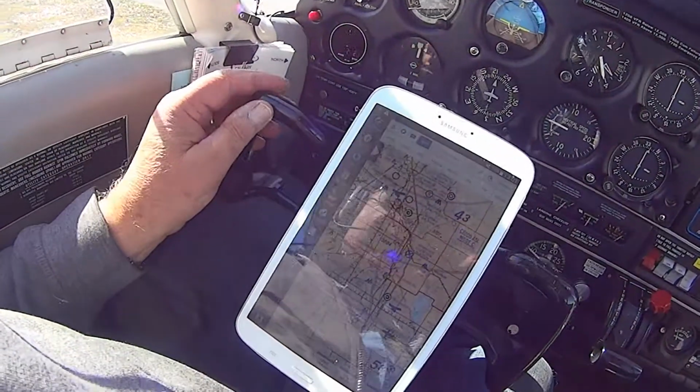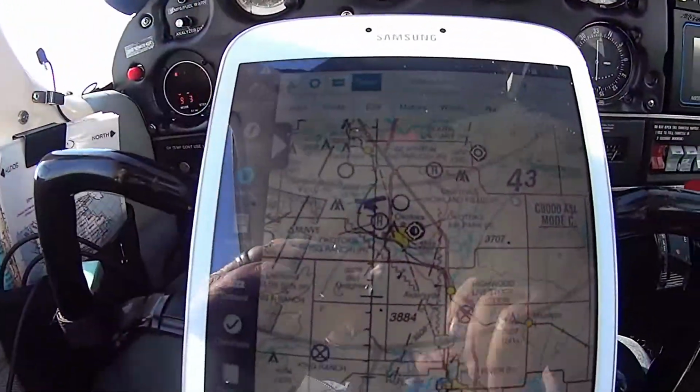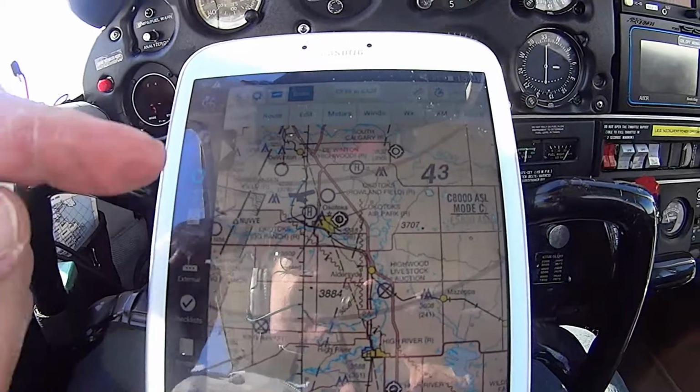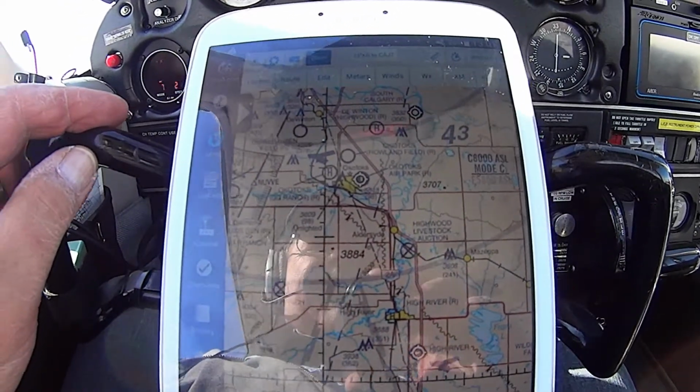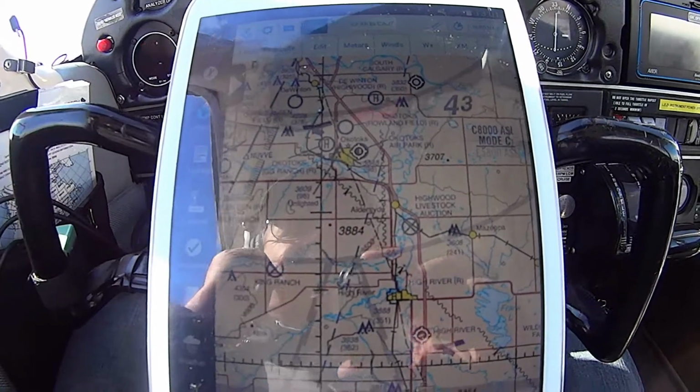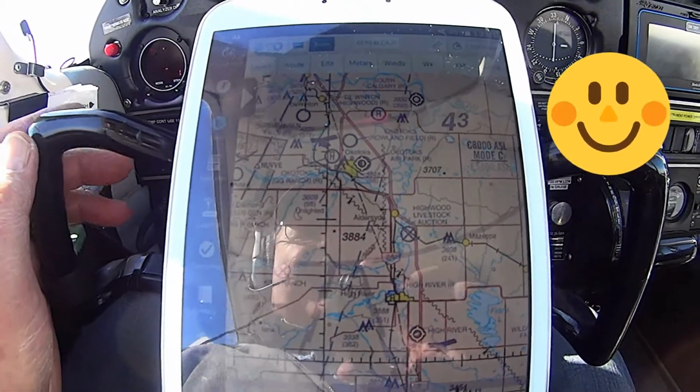I've showed you this before, my app here that I use, Flight Plan Go, from flightplan.com. It's a freebie. It's just great, folks.